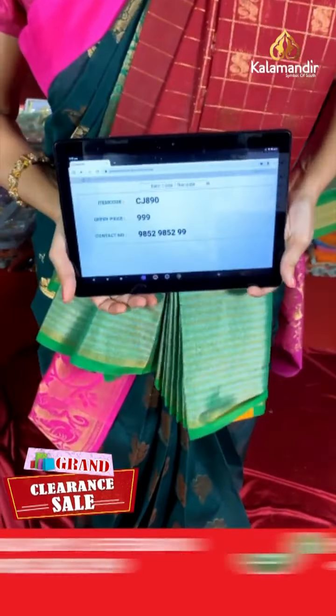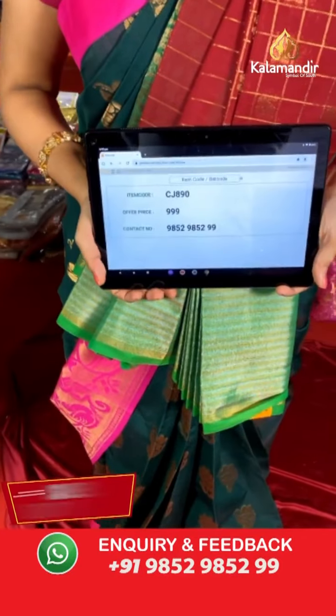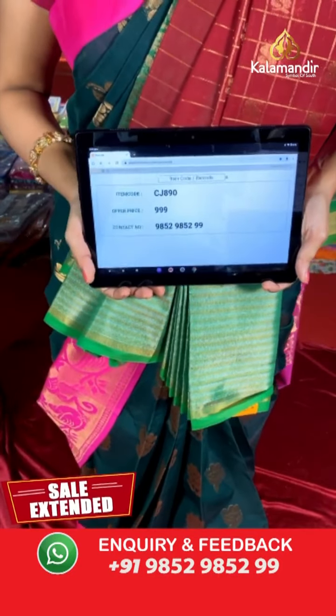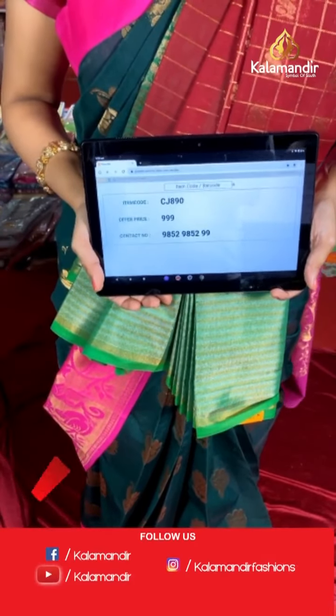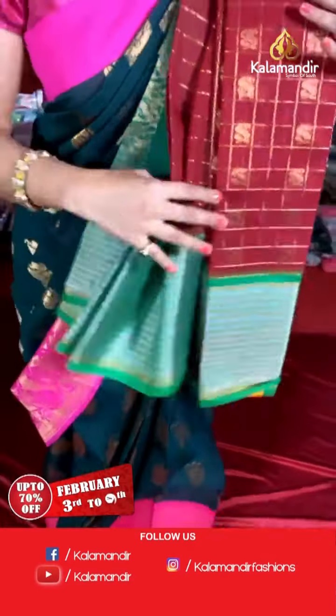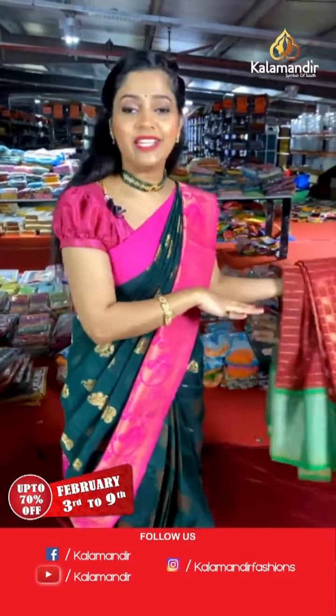The saree code is CJ890, offer price 999 rupees. To place an order, please take a screenshot, send it to our WhatsApp number 9852985299. Lovely maroon and green combination.